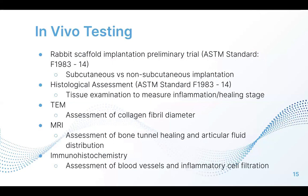Monoclonal antibodies against alpha smooth muscle actin and CD14 will be used to detect the presence of blood vessels and inflammatory cell infiltration, such as the macrophages we were talking about earlier in the scaffolds. Now, when it comes to in vivo testing, we do have some limitations. While testing in vivo in rabbits would give us useful data, they may not fully mimic human physiology as well as mechanical conditions, and some people may not accept these animals as a proof of concept model. So in future studies, we may have to adjust that to our testing.